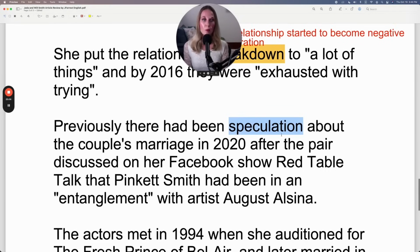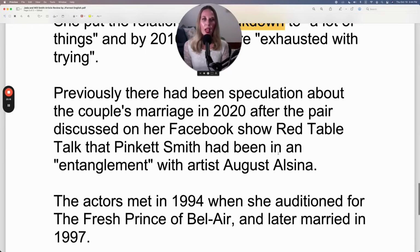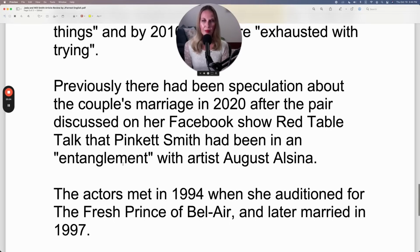Previously, there had been speculation about the couple's marriage in 2020 after the pair discussed on her Facebook show, Red Table Talk, that Pinkett Smith, Jada, had been in an entanglement with artist August Alsina.